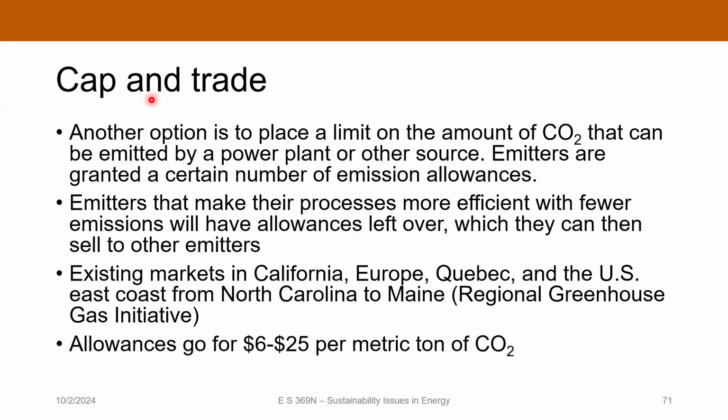Another option is what we call cap and trade. And so the way cap and trade works is that if you're an emitter of CO2, like a utility who has gas-fired power plants, you will be given a certain quota of tons of CO2 you can emit. And if you exceed that quota, then you have to pay a fee. But if you do not exceed that quota and you have extra CO2 that you could be emitting, you can sell that to companies that are exceeding their quota, or you can trade them for other things. So you're basically creating a marketplace for CO2 emissions.